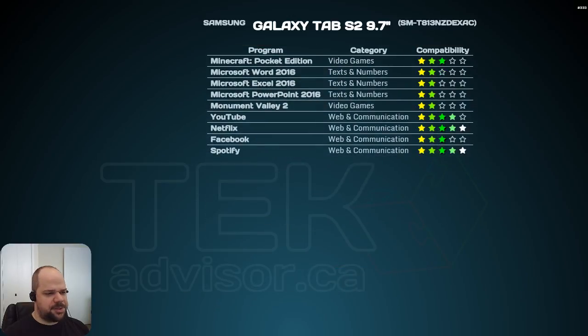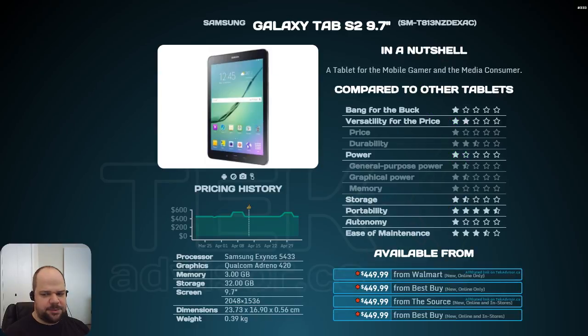So things are still stable on this tablet. No changes so far.